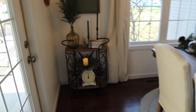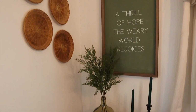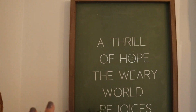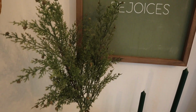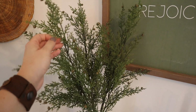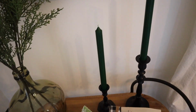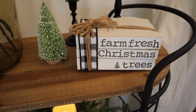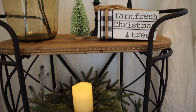So over here I have our little bar cart, and I have a sign that I made. This is another sign, and then some baskets that I keep up all year round. So there's this sign. Again, I just made it with my Cricut Maker machine. And then I have some more of the same picks that I had in the entryway. These are from Hobby Lobby, and a vase from Home Goods, and then more candlesticks, bottle brush tree, and then this book stack. This is from Ashley's Homestead 1 on Etsy, so I can link that as well.